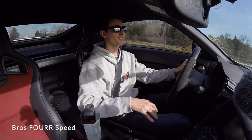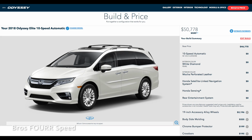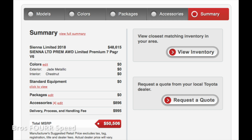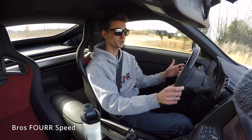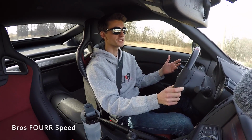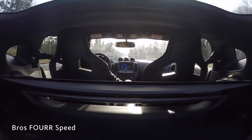Now, as my reference, brand new, fully loaded 2018 Honda Odyssey and Toyota Sienna, they go for over $50,000. Now, on top of that, I highly doubt anybody buying a $50,000 minivan really cares they don't have a cool sports car, but it's still a pretty good reference point, being that you see these cars every day, and yet you can actually get some pretty nice cars for that price.